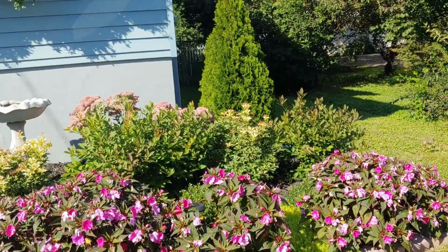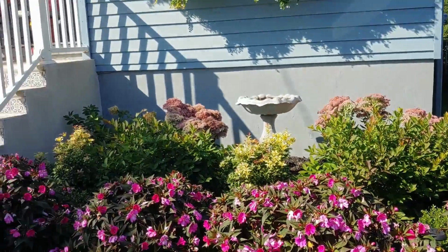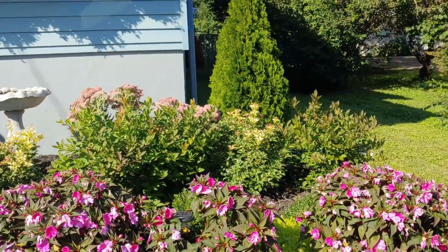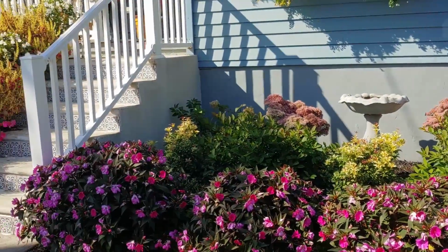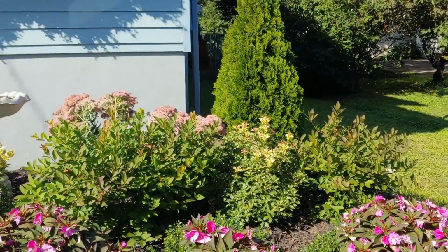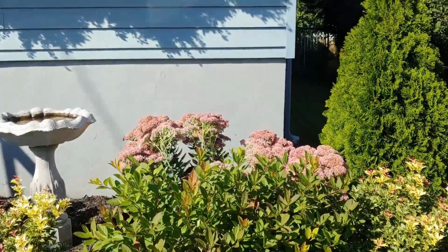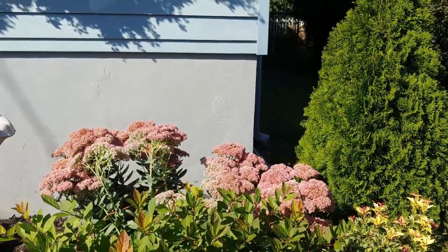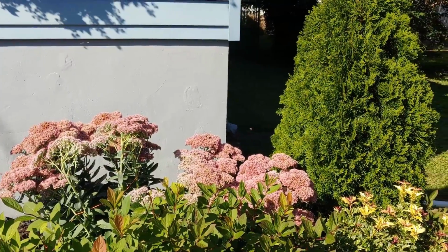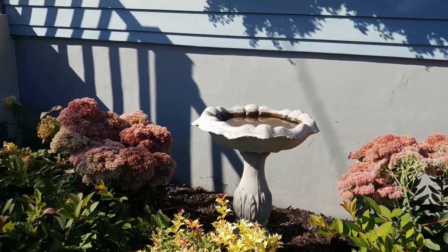We also pulled out all of our dusty millers, our echinacea, and our phlox. We wanted to give the garden a little breathing room and felt that those plants were just kind of taking over. You can see that the autumn joy sedum is in bloom, and the bees are just having an absolute field day with that. They are all over it.